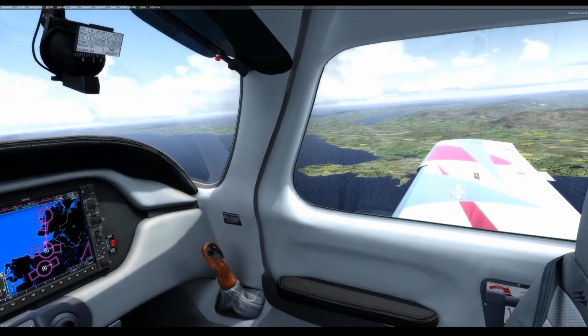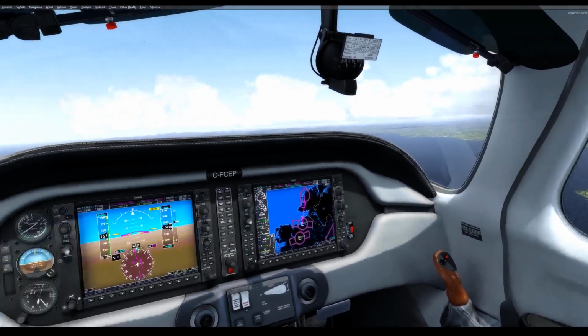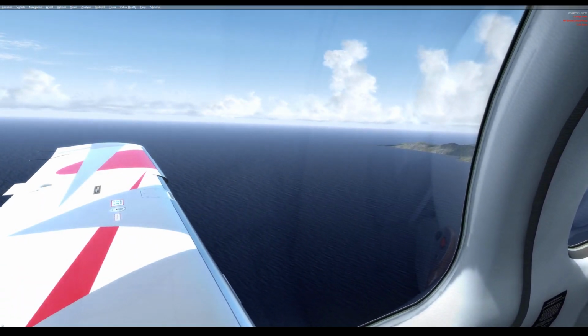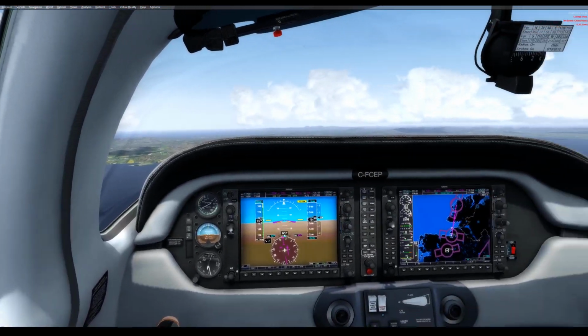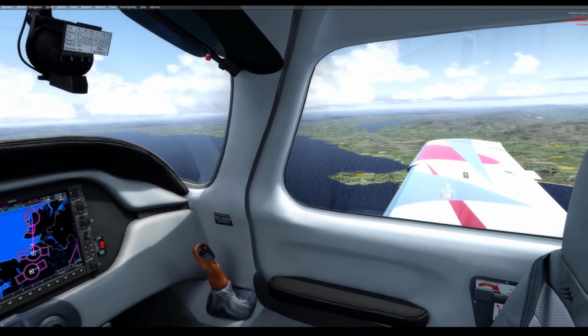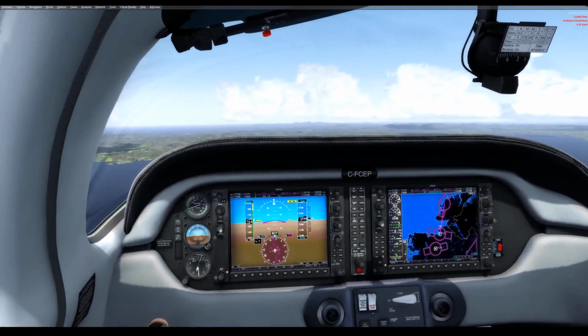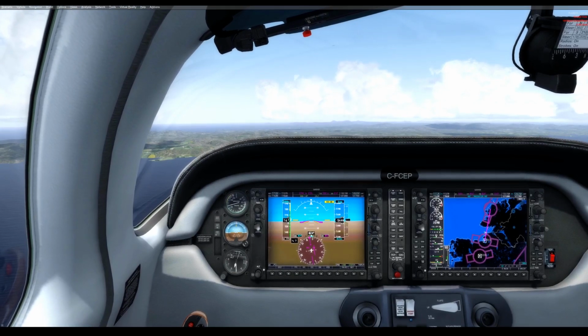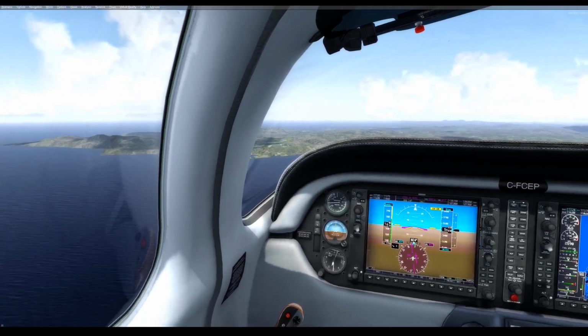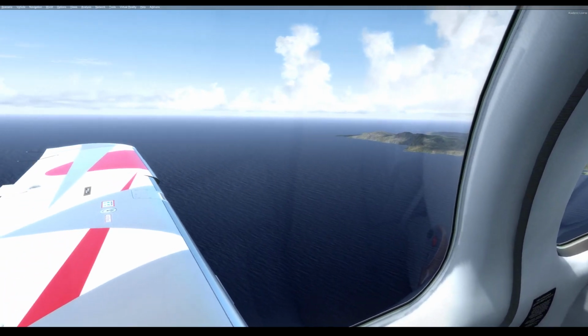Gee, why have I got so much bloom? That's way too high on those bloom settings. Not sure what's going on there. I think Environment Force has done something. That bloom is ridiculous. It's very bright.